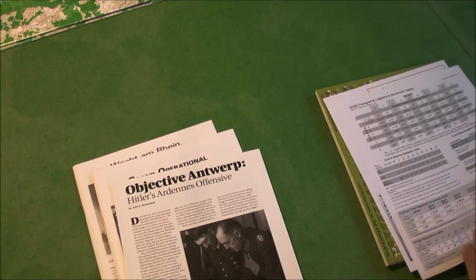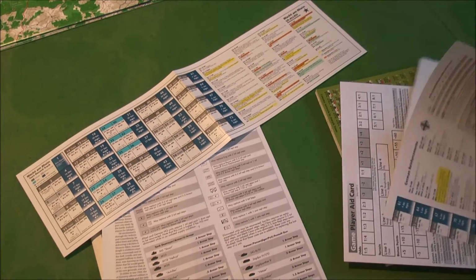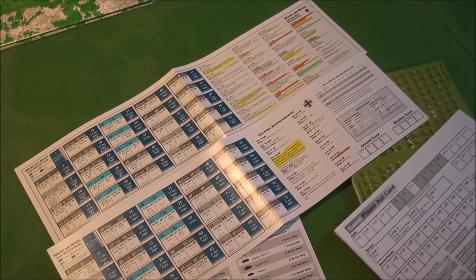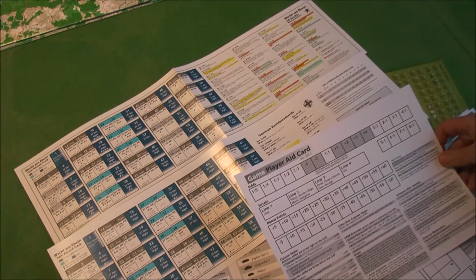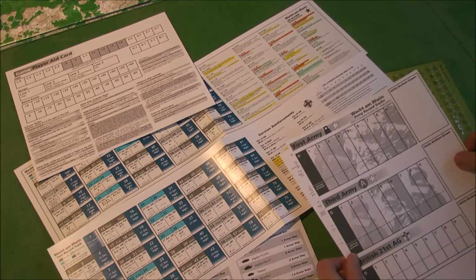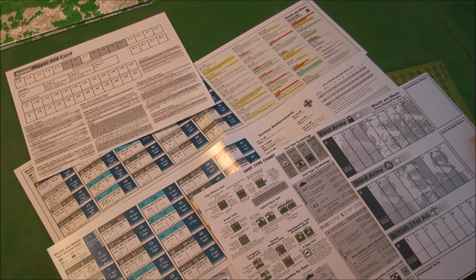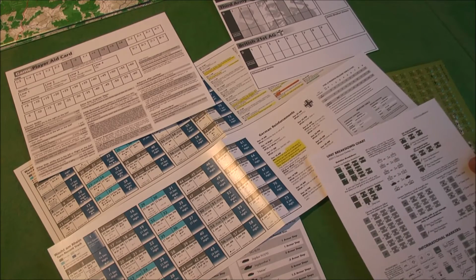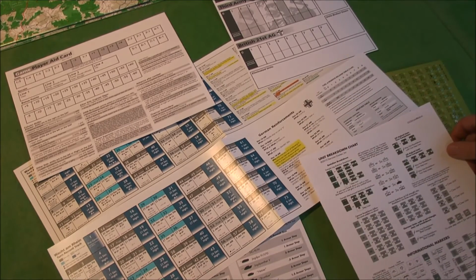Then we have a movement table, a replacement table, some more charts and tables, turn record track, and another turn record track, one for the Germans and one for the Allies, a game player aid card, which is single-sided and has details of combat. And then we have army record tracks, which was missing, we had the German one earlier, and this is one for the US 1st and 3rd Armies and the British 21st Army Group, again single-sided. And finally, another record chart for unit types and a unit breakdown chart.